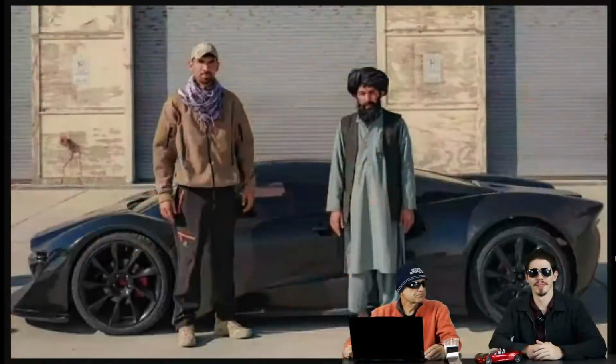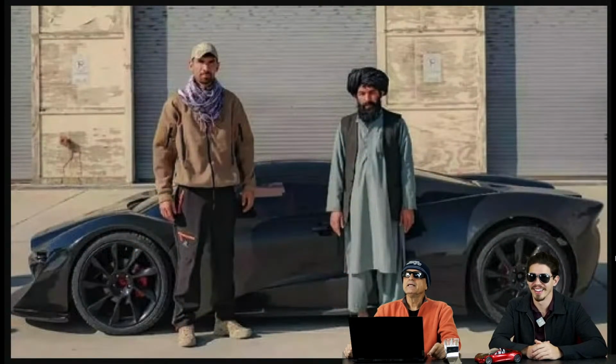Can we throw up that picture, guys? There we go. It looks like a supercar. It sits low. It's wedge-shaped. It looks like a puma. A couple of scary guys, a Hellcat, if you will, standing in front of it there.